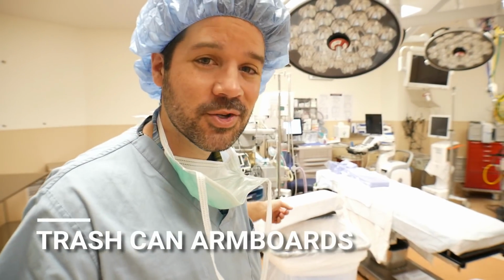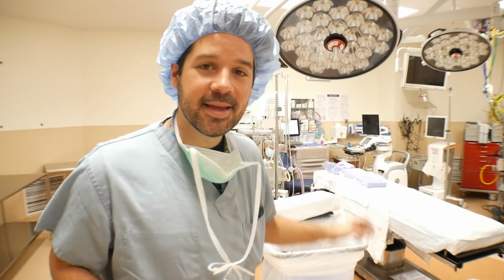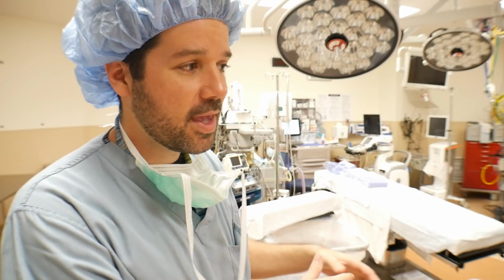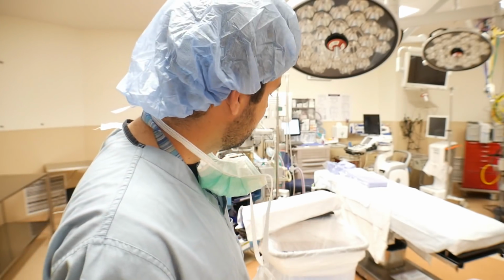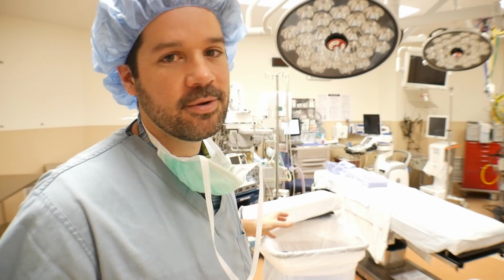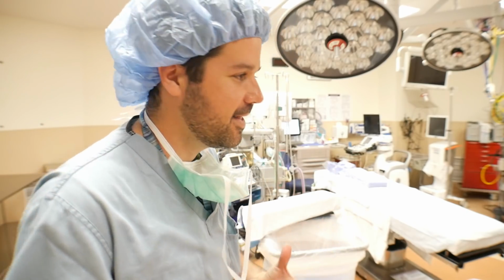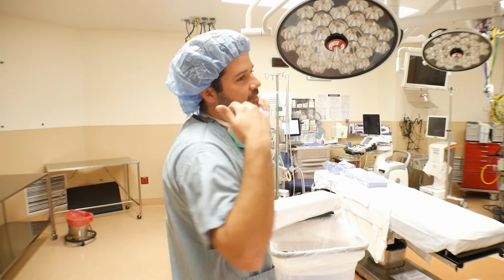It's the arm board on the trash can. After the nurses tuck the arms on the patient, we do the case. The case is over. I go to bring my trash can over to clean up my table, and sure enough, it happens almost every single time. There's arm boards on the trash can. For some reason, it's just a really big pet peeve of mine. I'm constantly having to take the arm board off, put the arm board somewhere else so I can get rid of all my trash on my table.